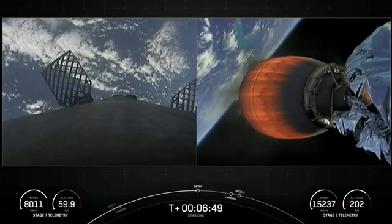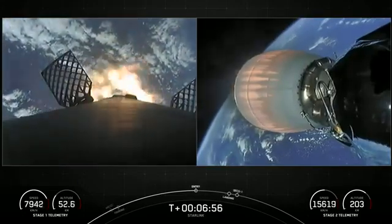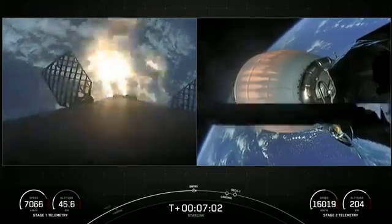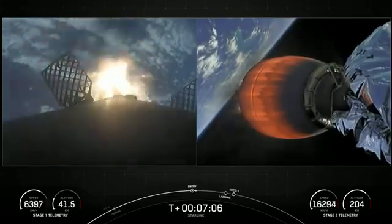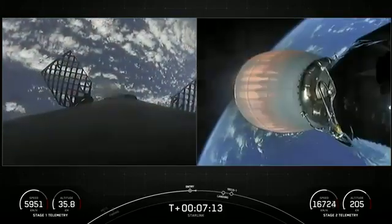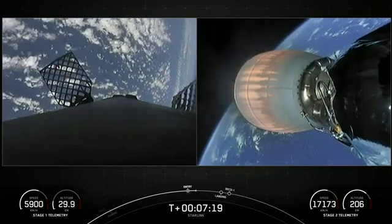Stage 1 FTS is saved. Stage 1 entry burn startup. And there are those 3 engines that have reignited. This burn is expected to last for about 20 seconds. Stage 1, entry burn shutdown. Awesome. That is 1 of 2 burns successfully completed. Stage 2 FTS is saved.